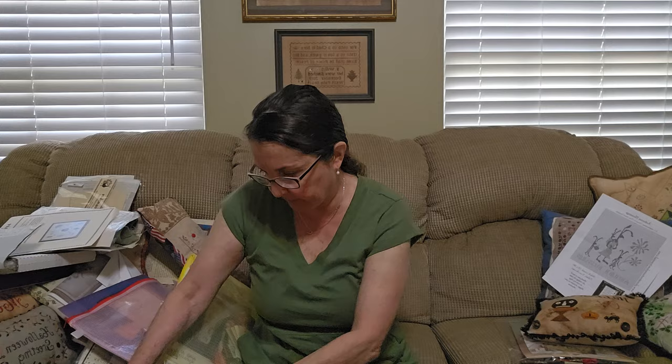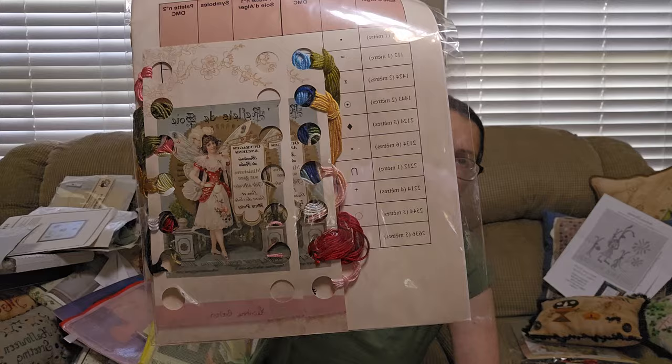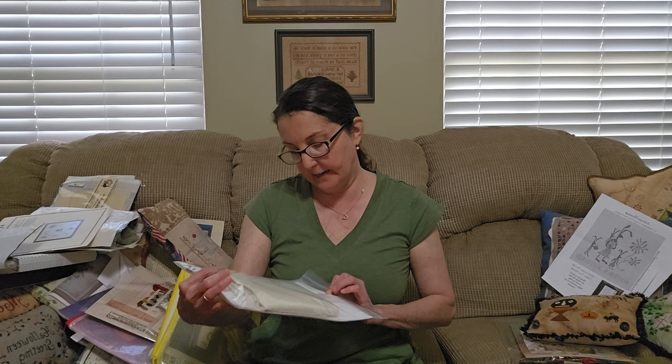And then we have this, Milady's Courting Conundrum, and it comes with floss and fabric. And this was from the History Club. I might sell this one. Not that I don't like it, it's just that I'll never get to it, and I have samplers just like it. This is Reflets de Soie Leontine Breton. I love this sampler, and I love the way it's packaged. Look at that. On my to-do list. This is probably one of the first sampler kits I've ever had. This is Samplers Revisited Scottish Reproduction.